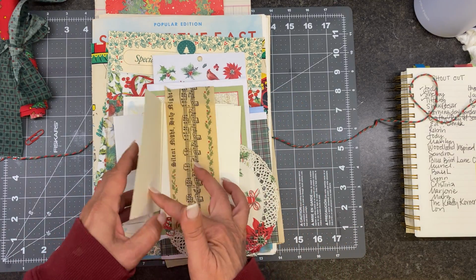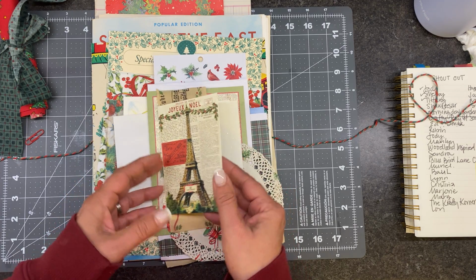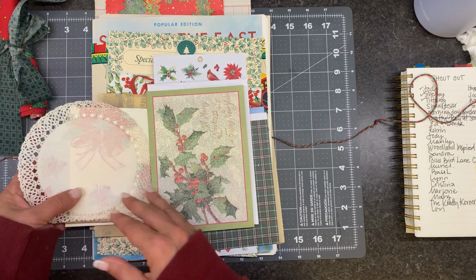So we've got most of this is old. Some of it is new. Like these I found and I love them. So I thought they look vintage and I thought they would be really cute. So they've got that vintage doily.